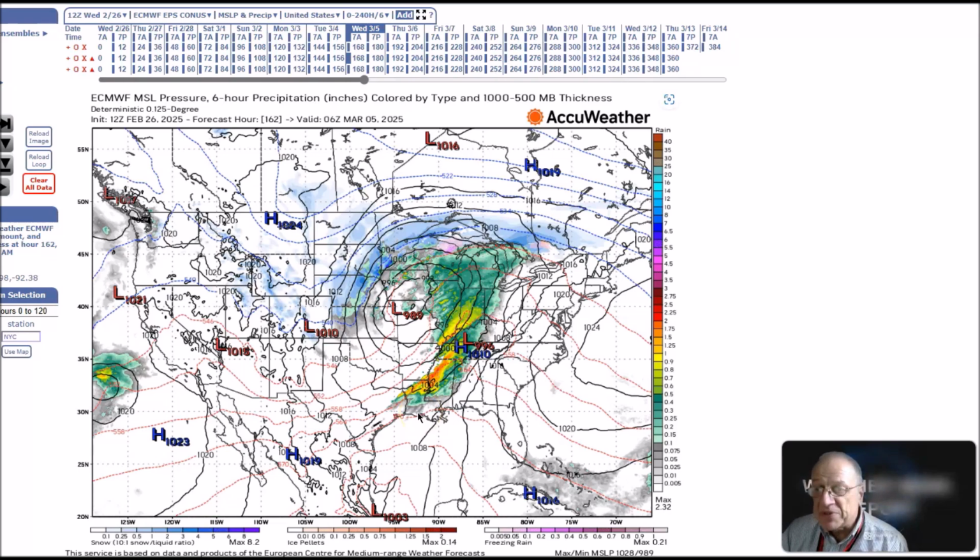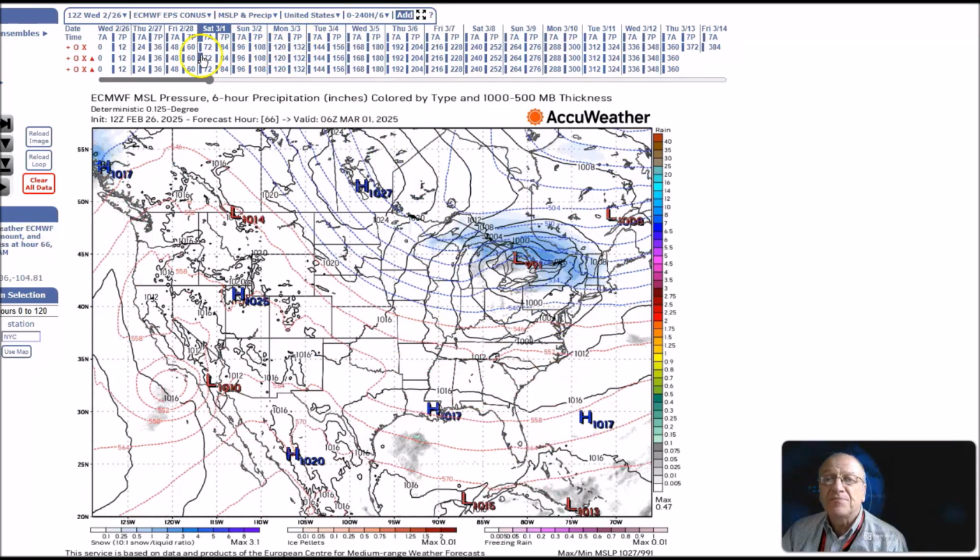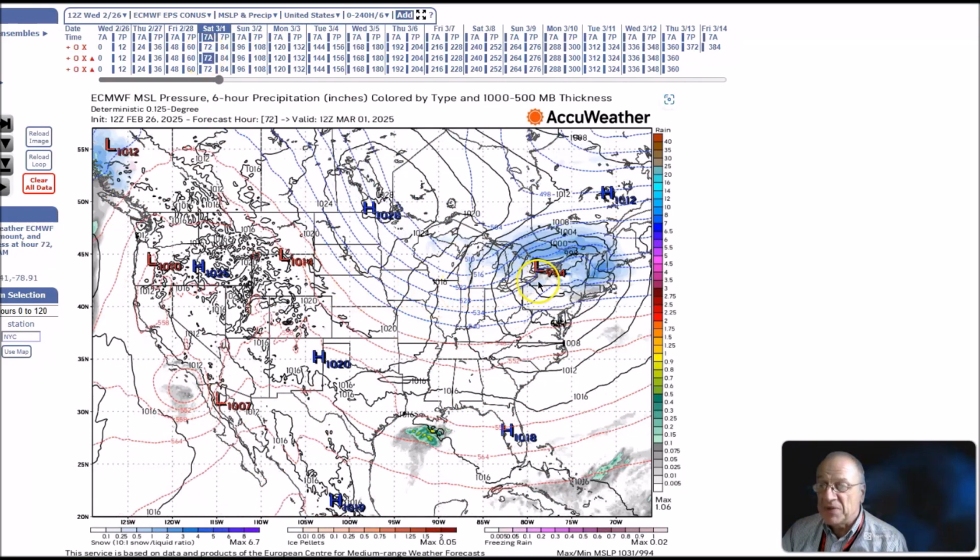And a clipper system will move through the Great Lakes and the Northeast by Saturday. We'll back it up a little bit. You see our clipper system here. That'll bring some moderate snowfall, possibly with enhancement from the lake waters for the upper Great Lakes, with mixed precipitation further to the south.